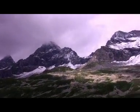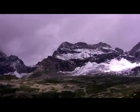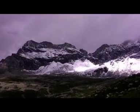Zillertal are dramatic rocky mountains, and our traverse afforded great views of these.